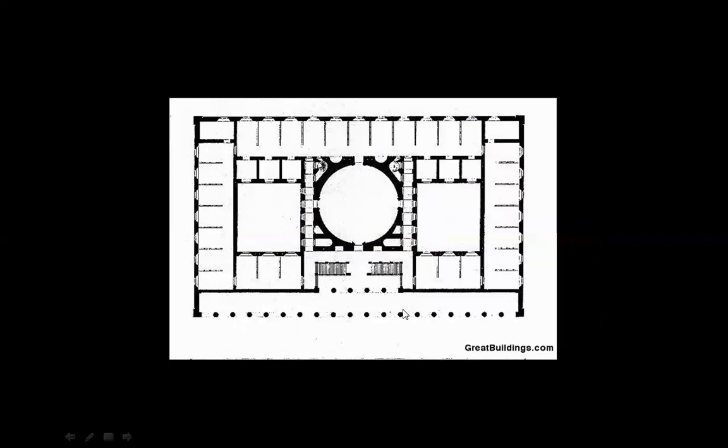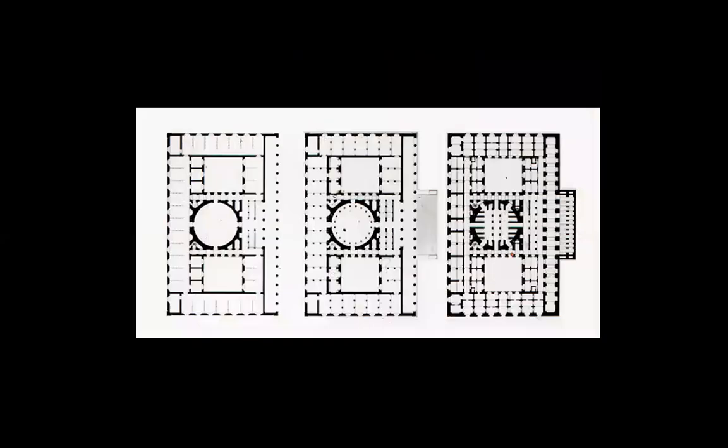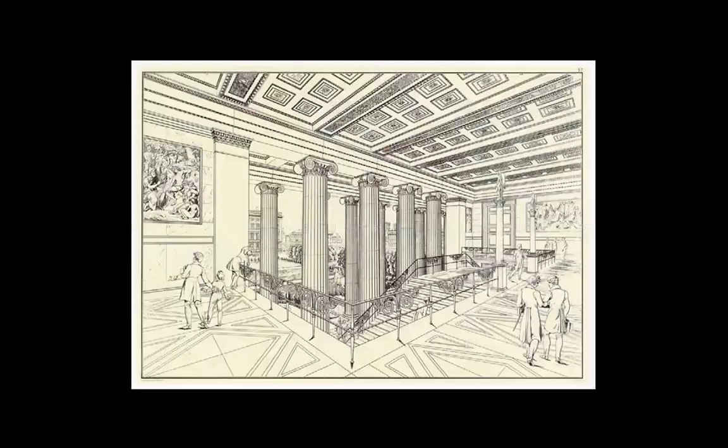And the plan, particularly the round part, is crafted, so to speak, using as a model the Pantheon in Rome. I hope I have an image of it. Yes, here, and I hope I can see, well, I guess a little bit here. Anyway, it's less moving than the Pantheon in Rome, but it's still a great building, I think, this museum by Schinkel.